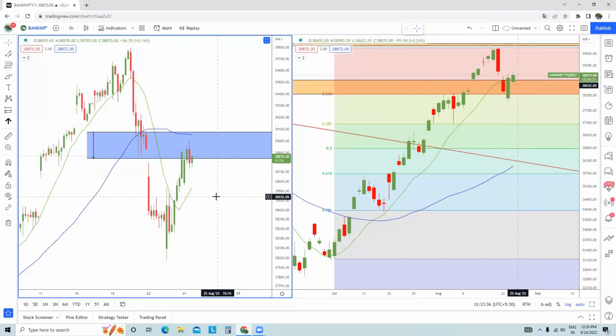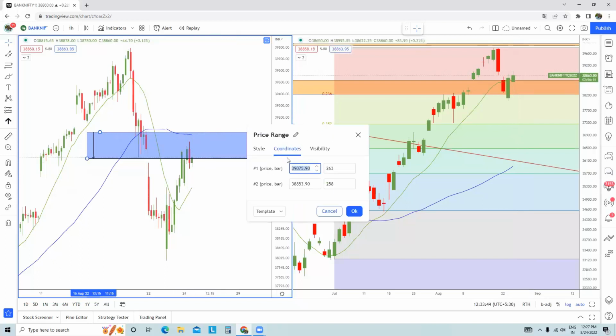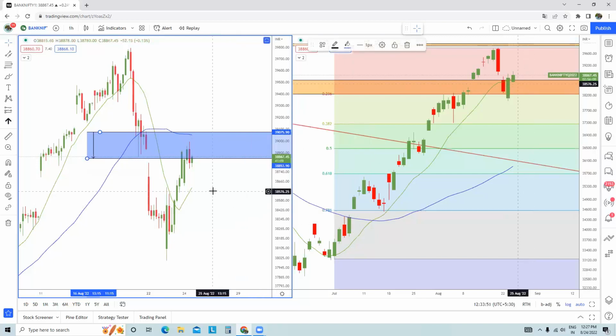So it is a clear sign that it has just been a bounce back, and we are taking resistance from this entire resistance band, which is between 39,075 to 38,853. And I believe a decent, proper up move in Bank Nifty futures will only start if we have an hourly close or maybe even a daily close above 39,200. And if it happens too soon, I'll be seriously surprised, guys.